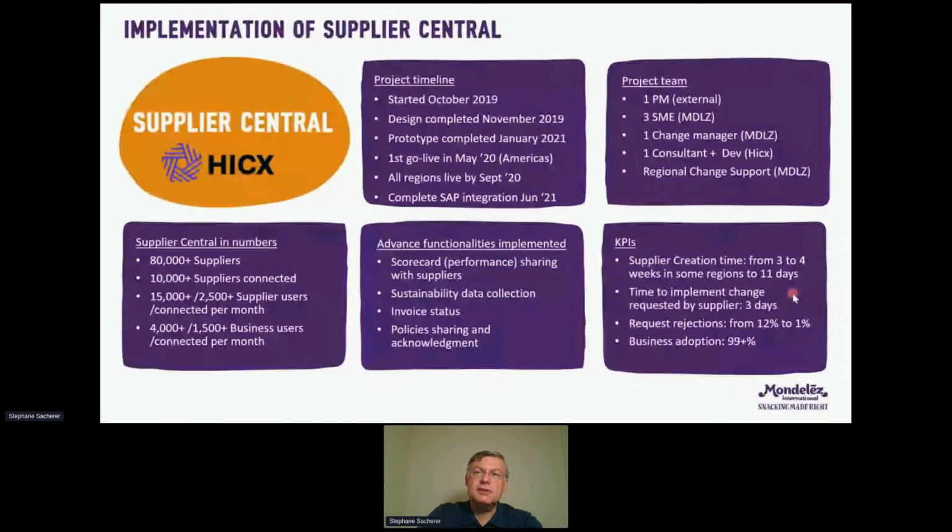We also measure time to change a request. When a supplier requests to make a change, it is now around 3 days. So we can get it very, very quickly. Again, we need time first to receive it, we need an approval of the change, and then it's automatically going to our ERP.